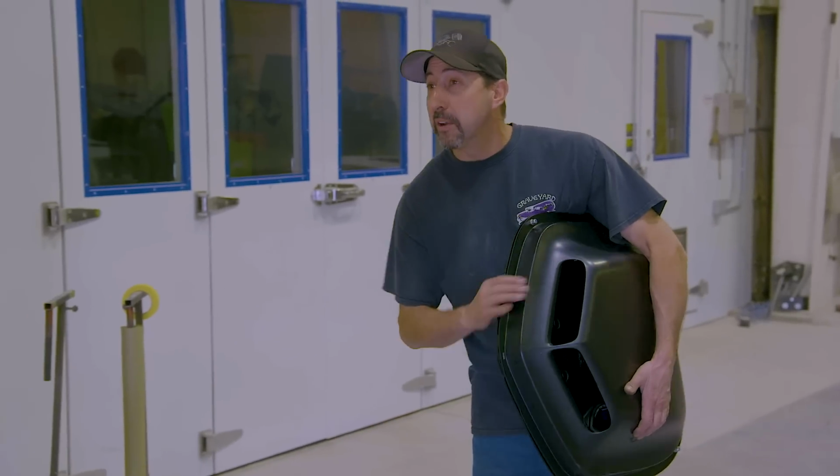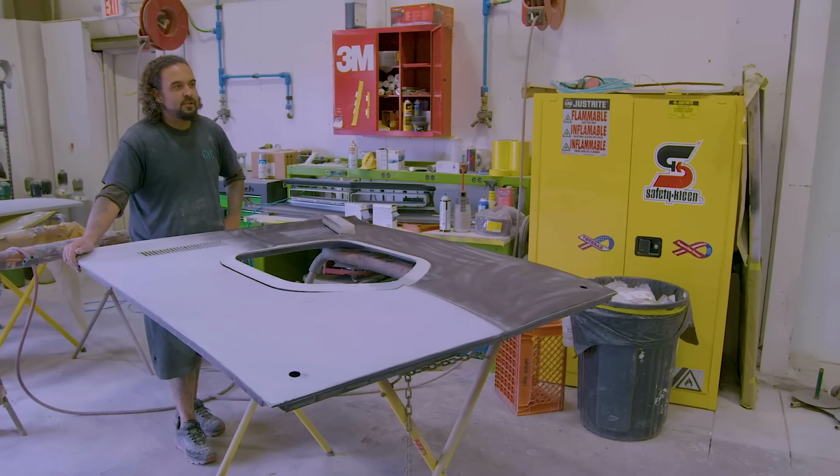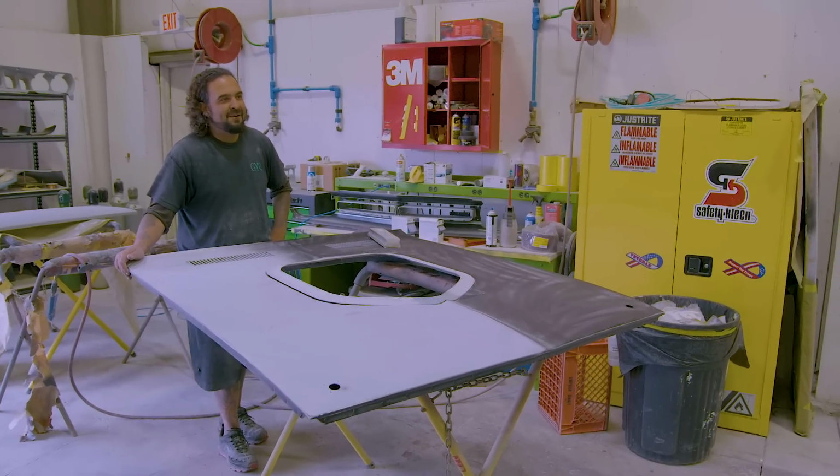Well, I'm gonna go put this in my truck. I don't want to see some Dodge Dart coming in the next 2 weeks with a shaker on it.